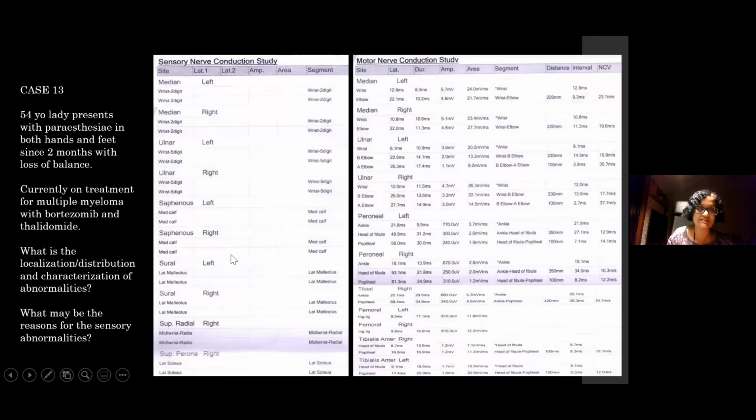So what is your localization? It's postganglionic, and all the sensory responses are affected. And look at the motors. The motors are so abnormal from a demyelination point of view, isn't it? The amplitudes are reasonably well preserved, but the distal motor latencies are so severely delayed. Conduction velocity is severely reduced. You can see all the conduction velocities here, all of them severely reduced.